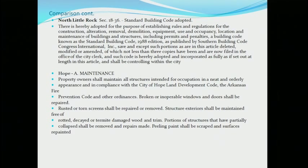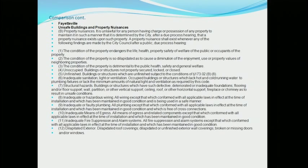You can see some of the things that they actually talked about: structures that have collapsed or partially collapsed shall be removed and repairs made, peeling paint and scraping surfaces reclaimed. So that's Hope's take on a property maintenance code.